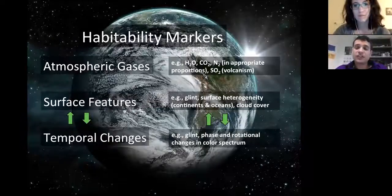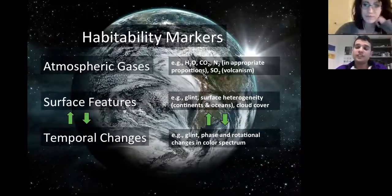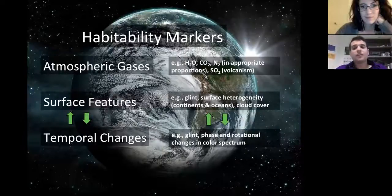Surface features could tell us directly there's liquid water if we can observe the glint effect from the ocean. Surface heterogeneity implies continents and oceans, and that could be very intriguing. We want there to be clouds, and if there are variable clouds, that's great.